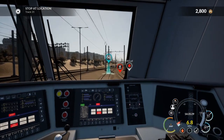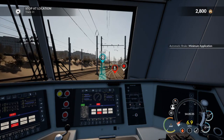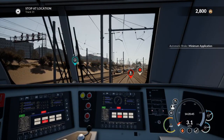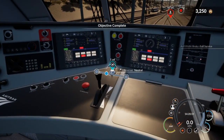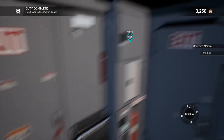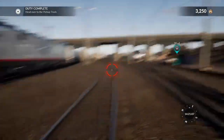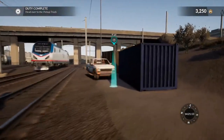One car away. Half a car. Come on. Full service. Over to the pickup truck. Wish we could shut these down, because I guarantee this is going to be parked here for a while. Either way, make sure I don't get hit by a train here. Let's head on over and let's finish our shift. Always a beautiful truck.